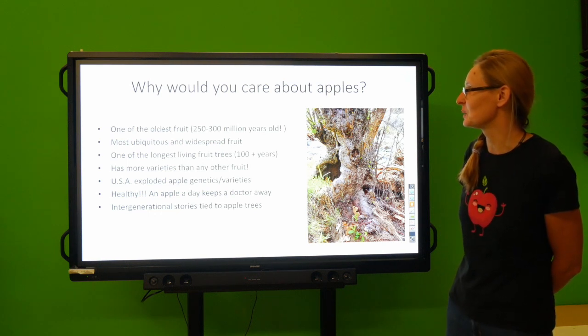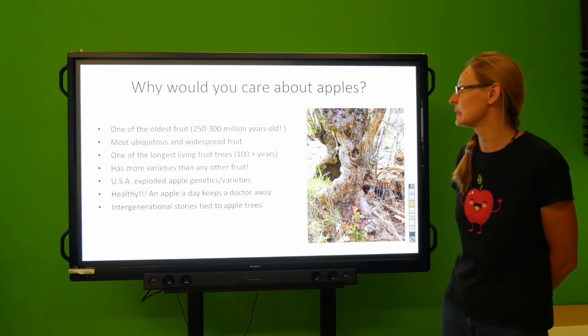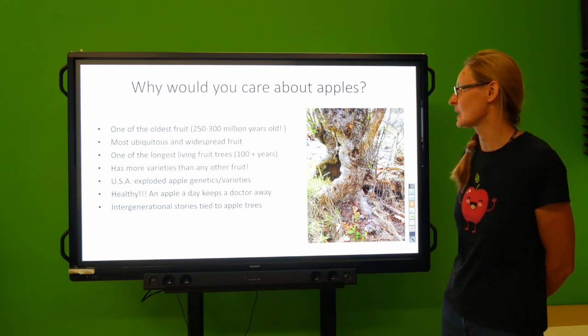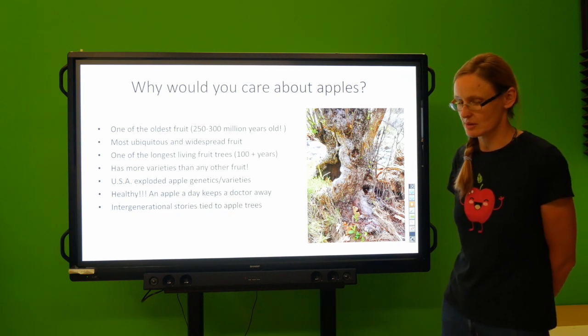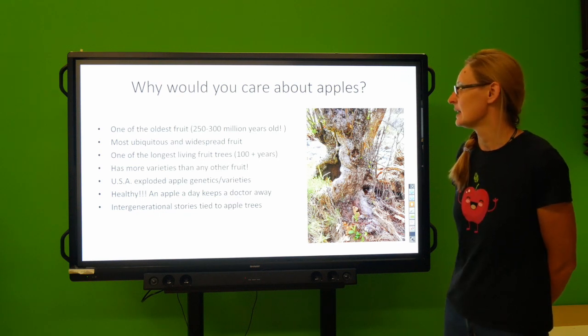Apple is one of the oldest fruit. It's really about 300 million years old. Apple seeds are found in the old caves, and it goes back millions of years. It's the most ubiquitous and widespread fruit, so it grows in virtually every continent of the world. One of the longest living fruit trees.